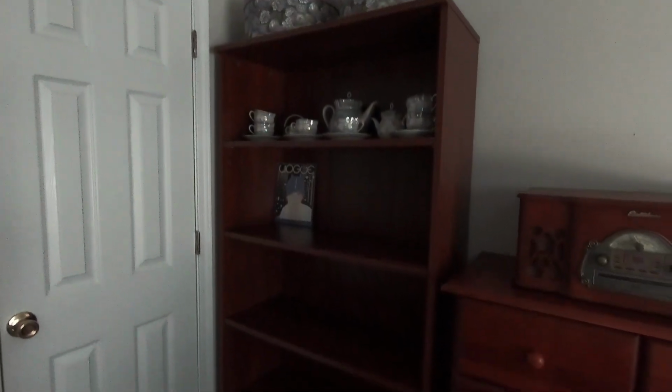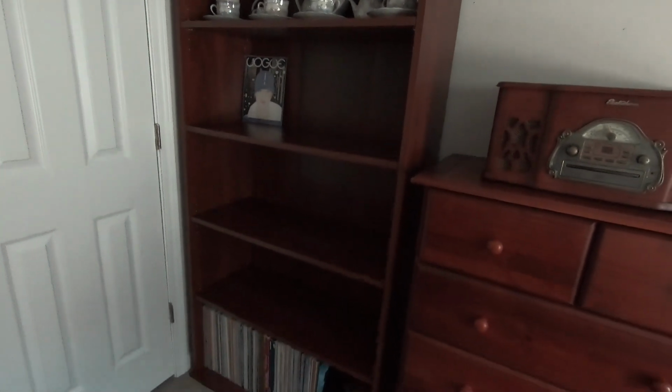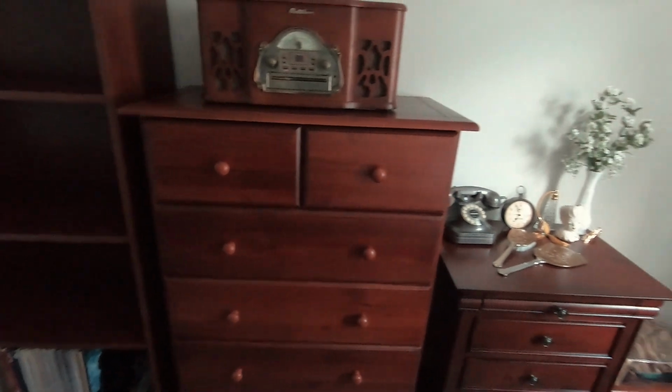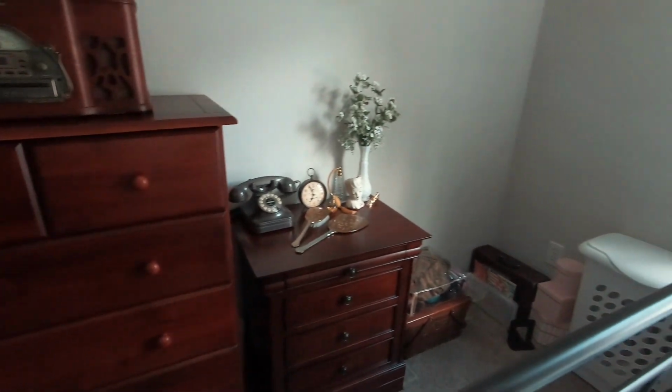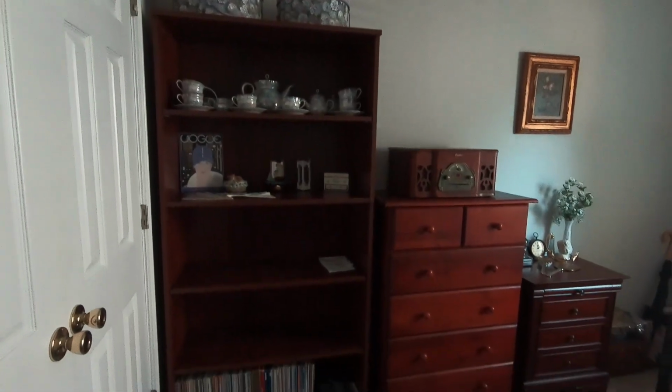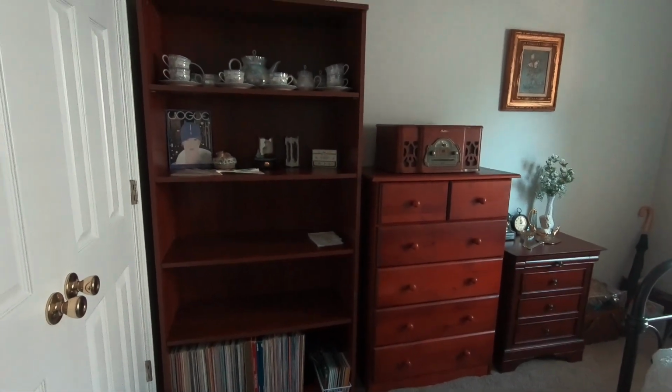So after moving the dressers and bookshelves around several times, we finally landed on a winning combination of having everything in one straight line along the wall. I think that is a great start for the bedroom makeover.